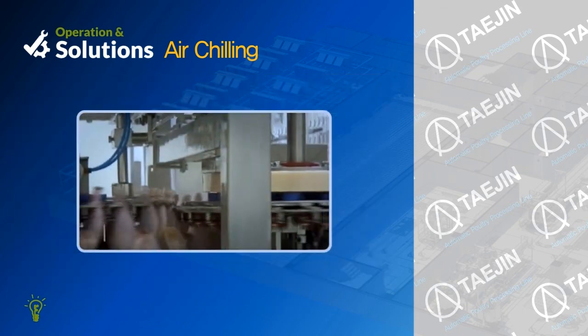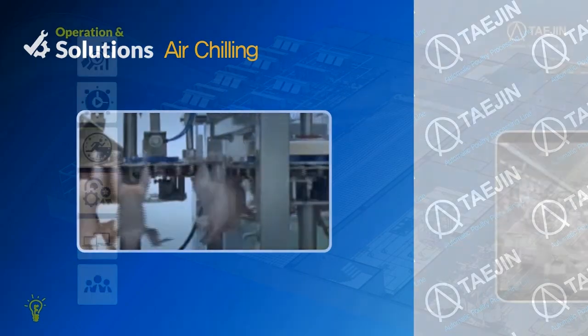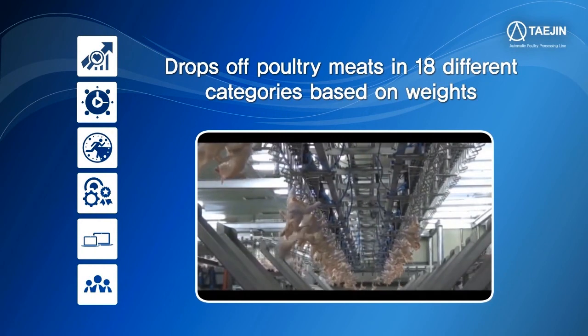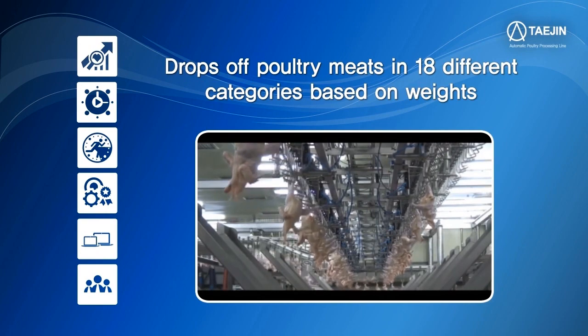Poultry, which has completed the cooling process, will be transferred to a weight measure line. The weight measurement of Taejin is divided into 18 grades, and up to 12,000 poultry can be controlled per hour, separating the poultry into different weights.